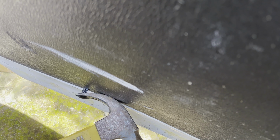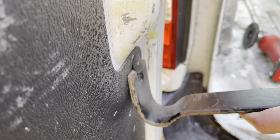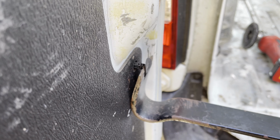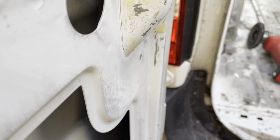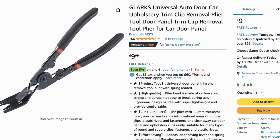So in our opinion, unless you plan on removing panel clips often for maintenance, you don't really need to spend any money on this specific tool. However, if you are planning to, then I would stay away from the pry tools altogether and get something guaranteed not to damage them, so you can always get them back in. We would suggest something like a set of these.